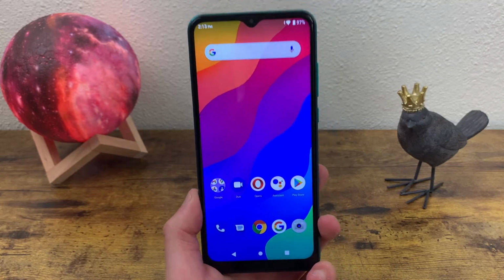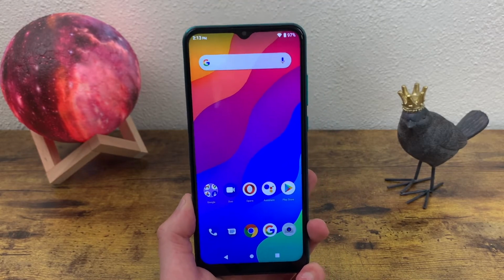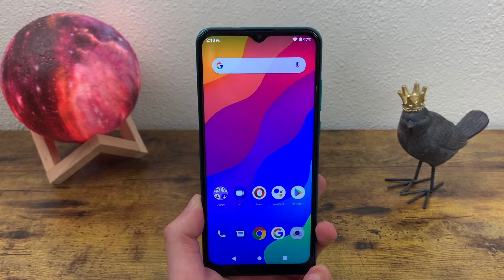Is the BLU G50 Mega a good phone to buy in 2021? Well, in this video, we're gonna find out.